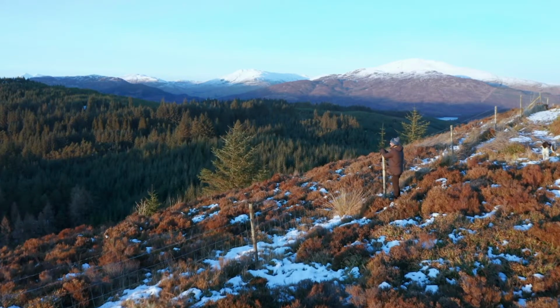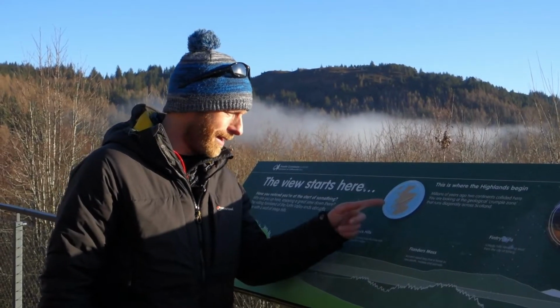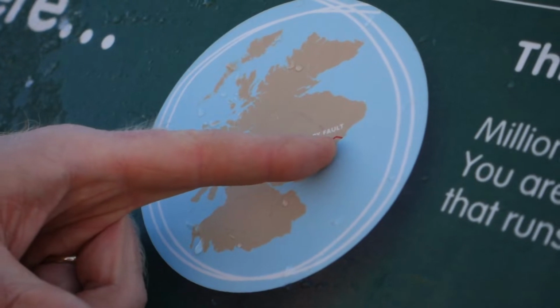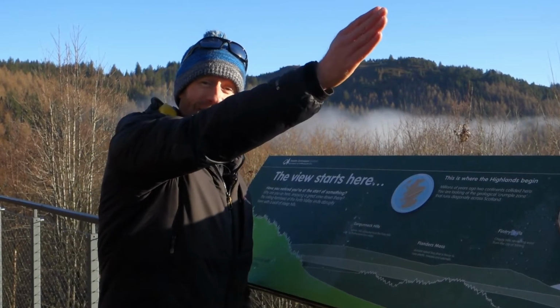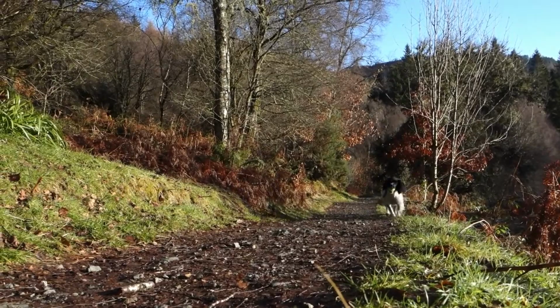The Highland Boundary Fault happened around about 400 million years ago. On this little map here, you can see a little map of Scotland. Right over here on the east coast is Stonehaven, and the Highland Boundary Fault runs all the way across Scotland, right the way across to the west coast, and out towards the Isle of Arran, which is in that direction over there. So from here, we're going to take a short walk up to the top of Lime Craig.